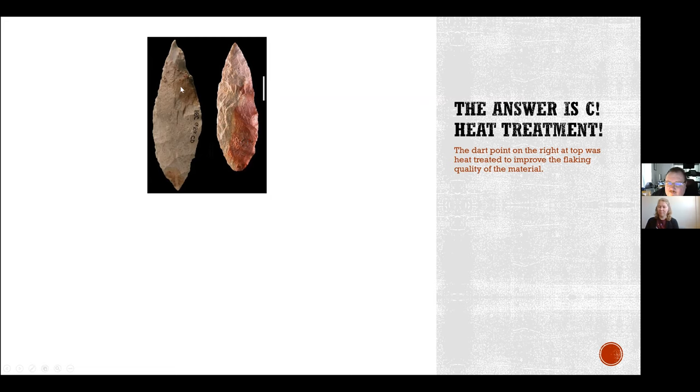This one was also slightly heat treated, and you can see some of the coloration there as well. But they see this evidence very early on in Blombos Cave in Africa. And I have that paper too, if anyone's interested in reading it. But like I said, you can see the difficulty that they had there.